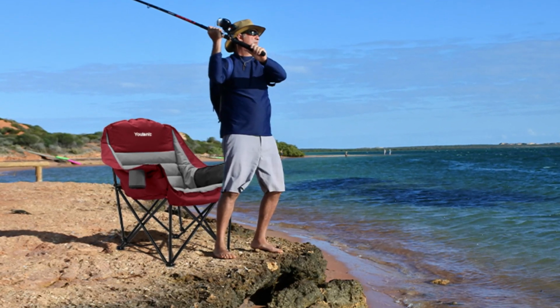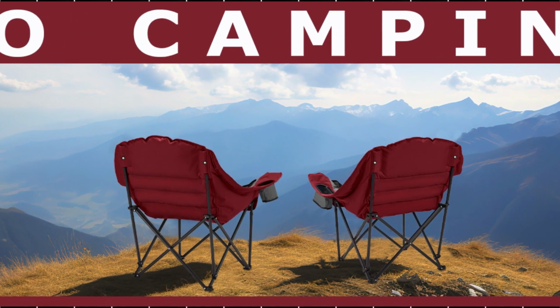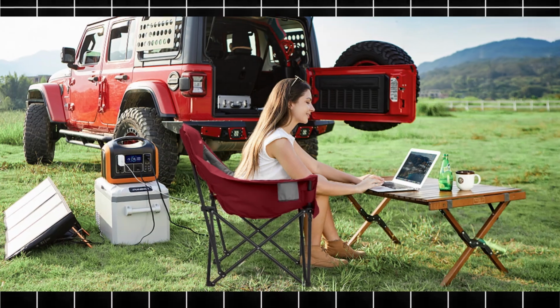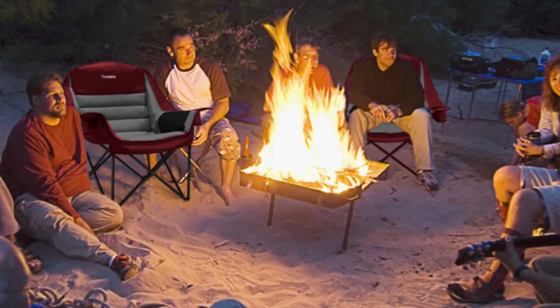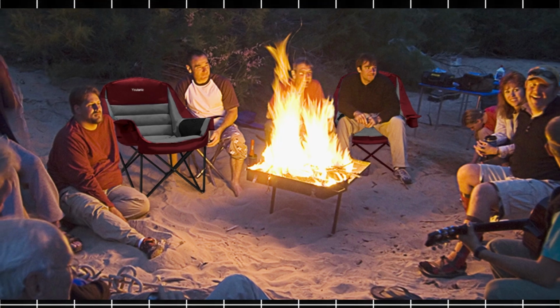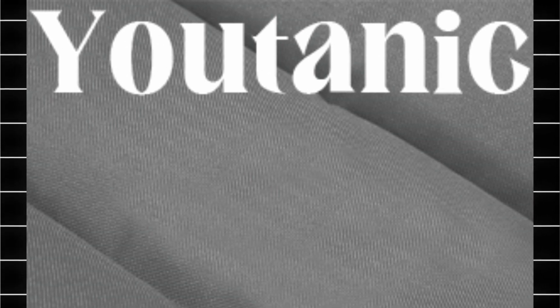Smart storage solutions, 2 cup holders and 2 side pockets mean your phone, snacks, and drinks all have their designated spots. At just 12.6 pounds, it folds into a compact carrying bag faster than you can say camp setup. This chair isn't just for camping, but concerts, movie nights, backyard barbecues. This versatile beauty handles it all while looking sleek and modern.